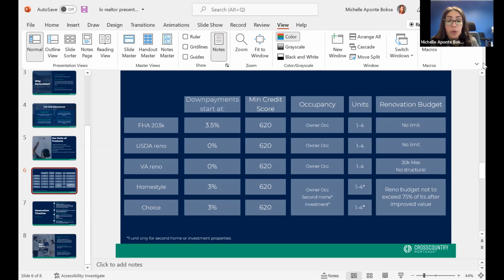Now, in regards to renovation budget, there is no cap on how much you can finance. As long as the numbers make sense and we're within the conforming loan limits for the product, then we can finance the whole project.